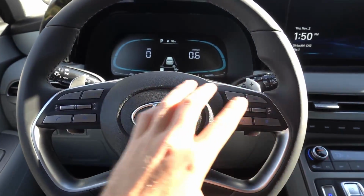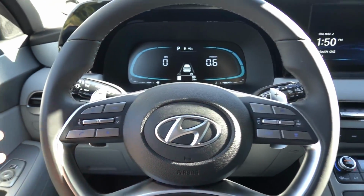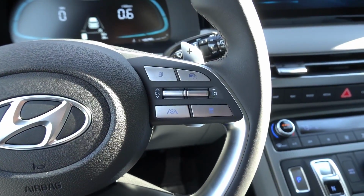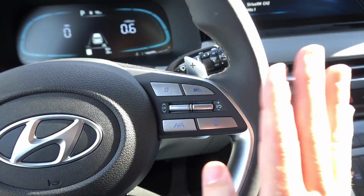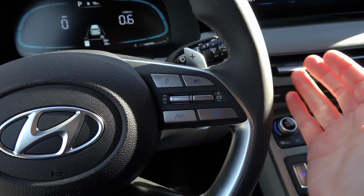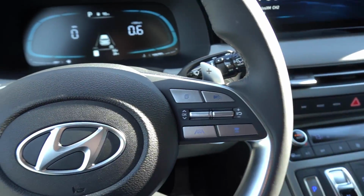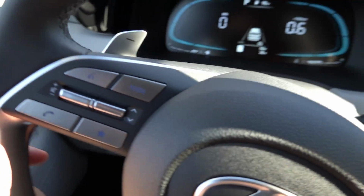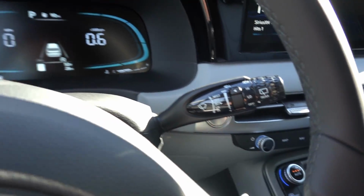You can see all the silver trim and silver accented buttons. On the left side, you have your audio multimedia. On the right side, your safety systems, including adaptive cruise control as standard with Highway Drive Assist 1. Highway Drive Assist 2 is found on the SEL Premium and higher. On the back, you have your paddle shifters for the 8-speed automatic transmission. Automatic headlights with auto high beam assist. There's your regular wiper stalk.